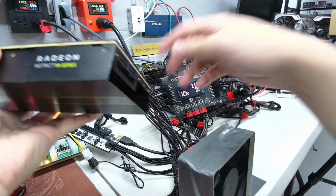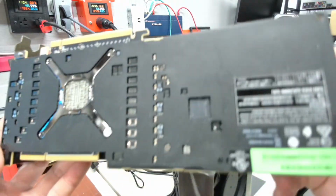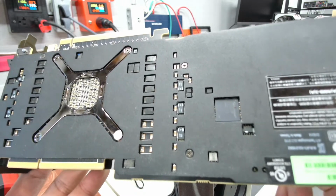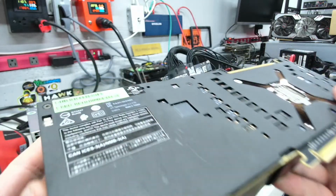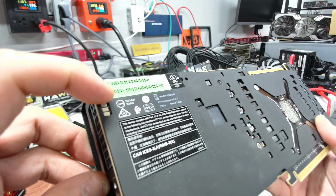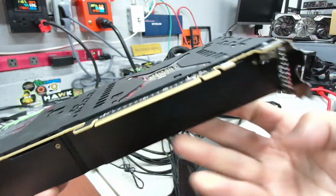Okay, so that's heavy. Radeon Instinct MI series. So these are like data center GPUs, I believe, used for AI compute, language models, whatever. And let's see here. This is Radeon Instinct MI50. Yes, MI50. Made in Taiwan. Radeon Instinct MI50.